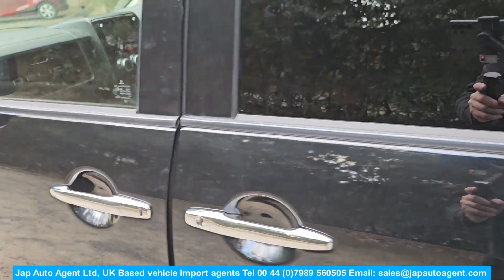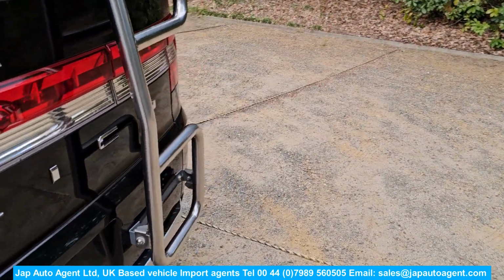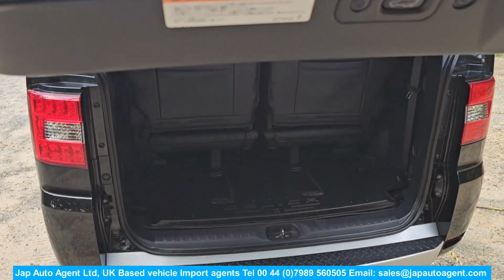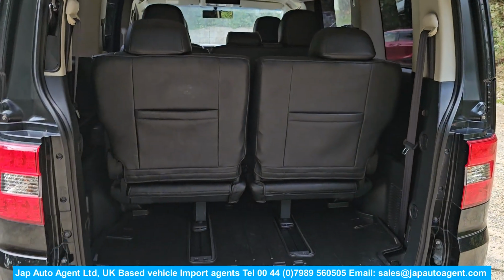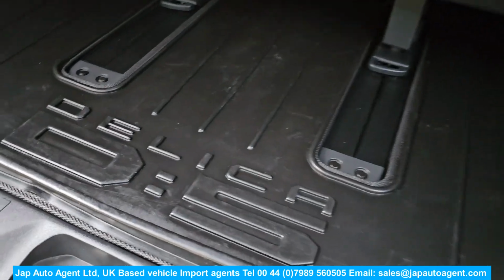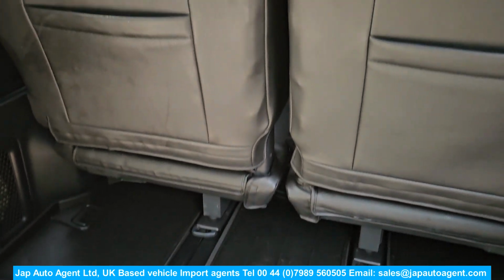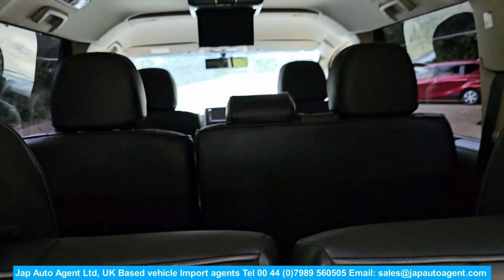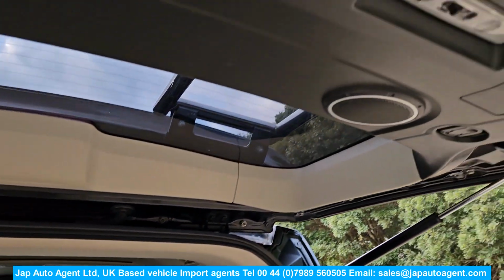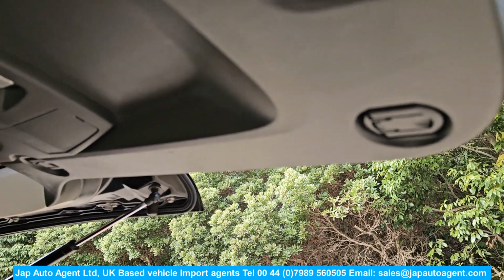The list of accessories and spec this vehicle's got, I'm no doubt going to miss some of it, I'm sure. But it's got paddle shift on the gearbox, and again these accessories. Now look at this. Watch this. This is a plastic load cover to protect it, and underneath there's an additional mat to protect the original carpets underneath, and that runs throughout the vehicle. That mat that's on there. So speakers in the back doors, courtesy lights in the rear.